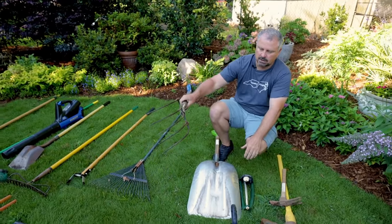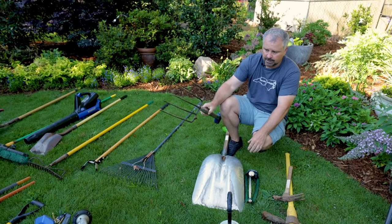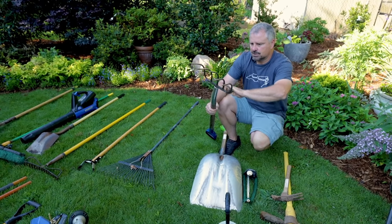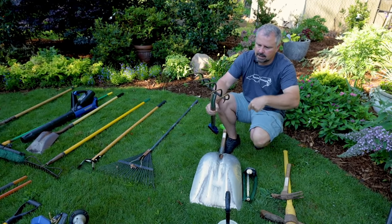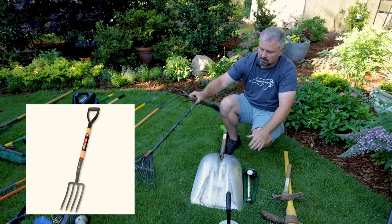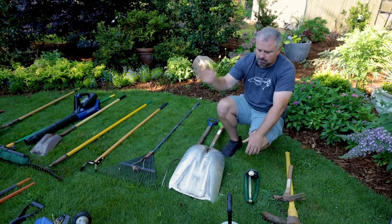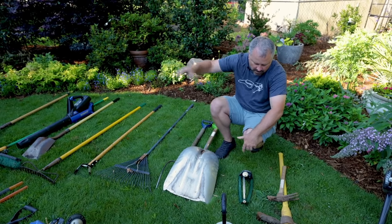If you dump your mulch in the grass or some other place, some sort of fork is good. There's all kinds of forks. There's broad forks. There's the straight forks that are great for digging in a garden or breaking up loose soil. I should have brought one of those out. And this is just a regular manure fork here. So some sort of way to put stuff from the ground into your cart is needed.